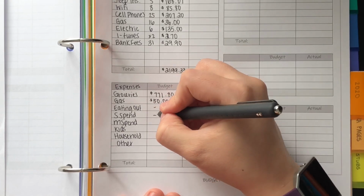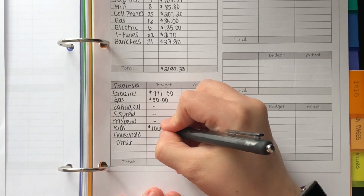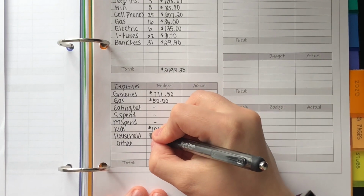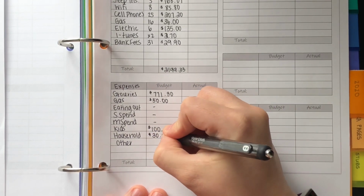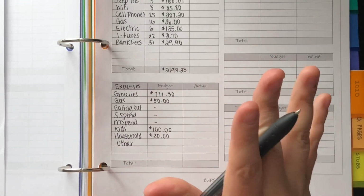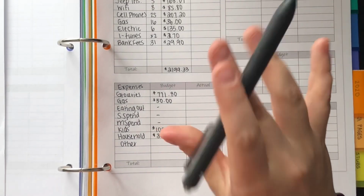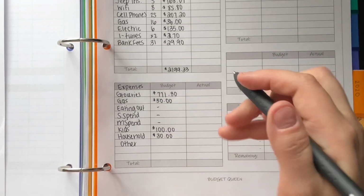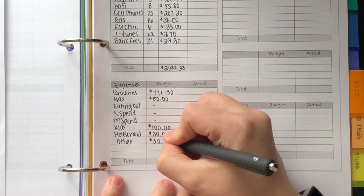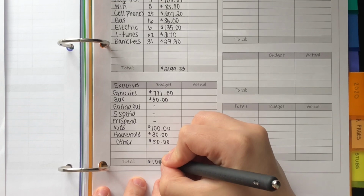Nothing for eating out, nothing for my husband spending, nothing for my spending. $100 for kids. This is diapers, wipes, all that kind of stuff. But we have a little bit of stock in our house, so I don't think we'll go over that. Oh, and formula. My daughter's still on formula, but she is 11 months old. So next month on the 27th of May is her first birthday. So I think we're going to switch to milk depending on what the doctor says at her appointment, if she gets an appointment because of the COVID going on.